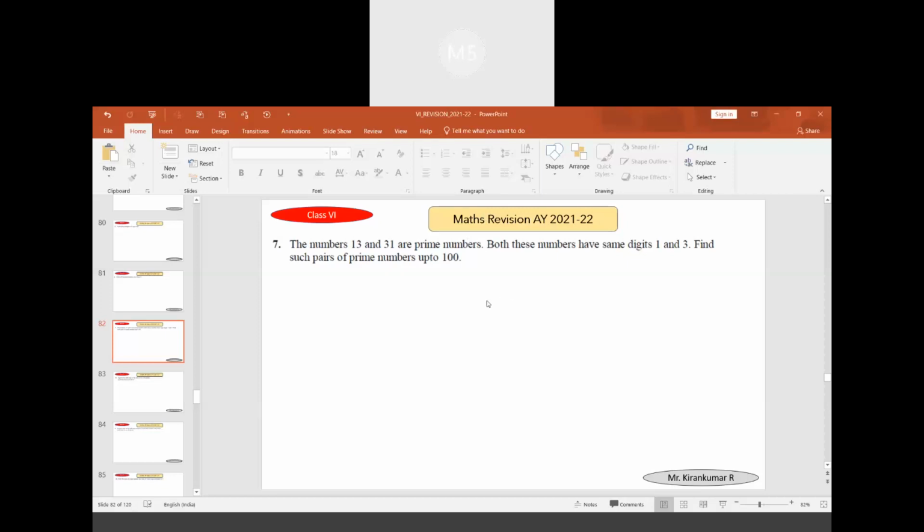Good morning. Question number 7 was the last question we had discussed: expressing prime numbers like 13 and 31, where the digits are interchanged. This was the last question. Yes, sir, 17.